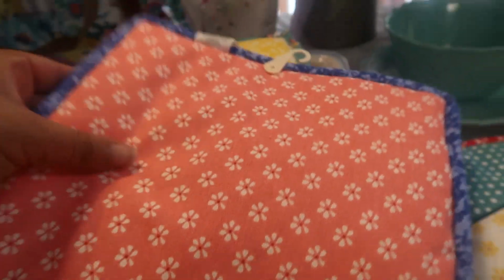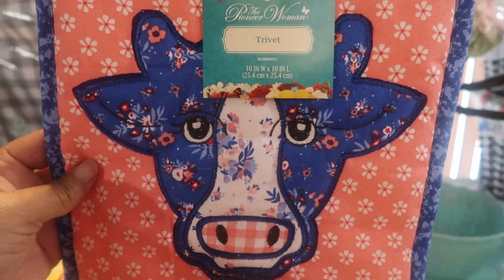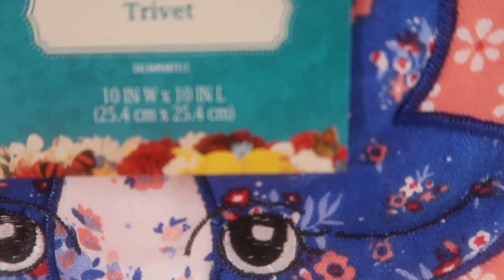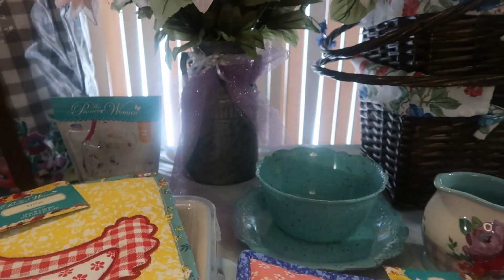And I'll show you what each one looks like on the back. Okay, so we'll start with the cow. So we see what the back looks like, and then we see what the front looks like. Okay, and that is the same size, and it's just square shape. Okay, and that is the cow. I'll go over the other ones.